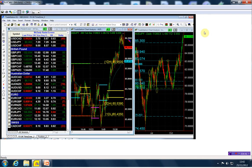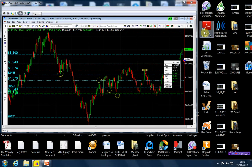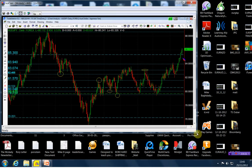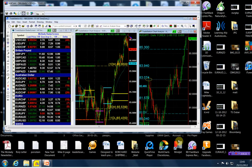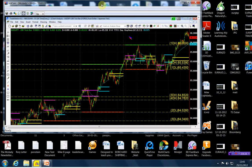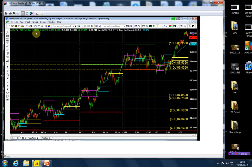All right, so we want to buy this one here. The best place for us to buy is when it takes out the high of the day. The high of the day is 86.24, we are now at 86.11. So this is very reasonable. We'll take it above the high of the day, which is 86.24. So we're going to buy this above 86.24, which is pretty much the high of the day.